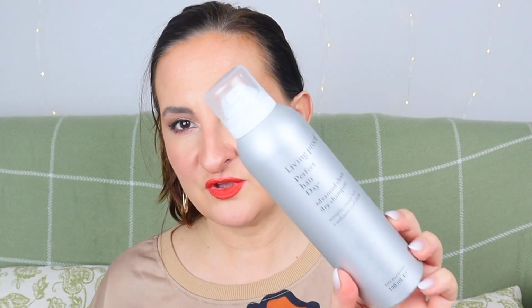So the first one is Advanced Clean Dry Shampoo by Living Proof. I do use dry shampoo, but very occasionally. It's not something I would use every day or even every week. I just use it here and there whenever I really need to. I prefer to wash my hair quite often, so that's probably a reason why I don't use it that much, but it just ended this month, so here it is.